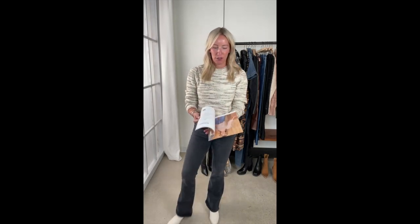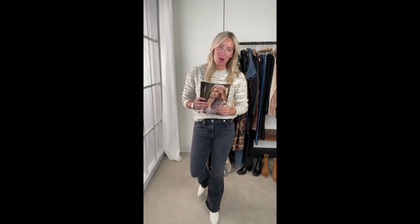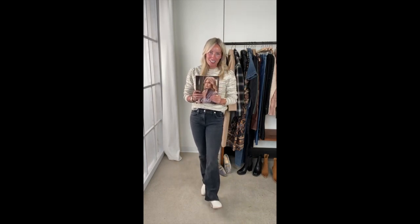Big one. This is the mothership. This is the OG. This is when it all begins. Everything you need to get your closet up to speed is in this catalog. It is chock full again, and I think we are at 48 pages of absolute must-have items for the fall season.